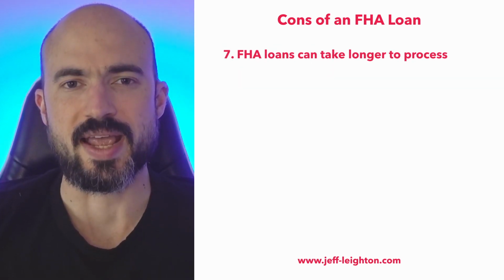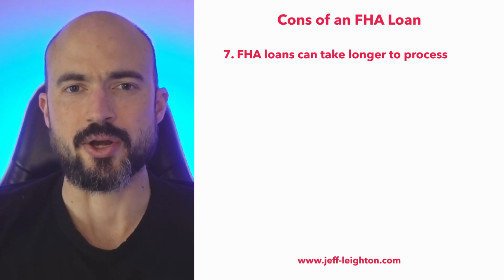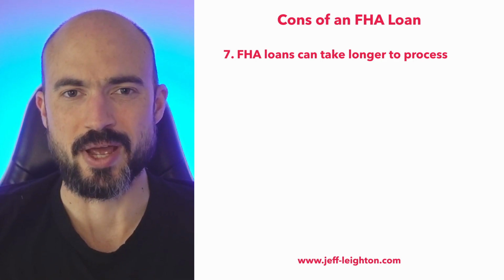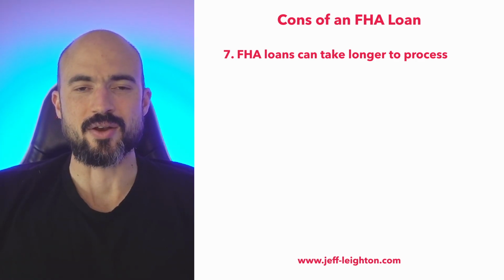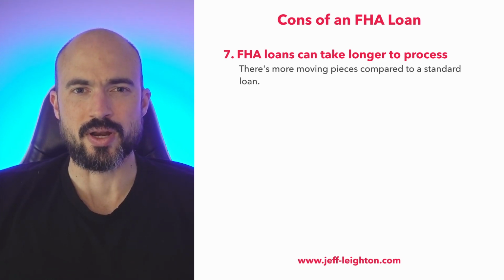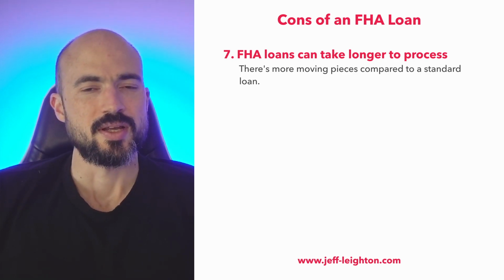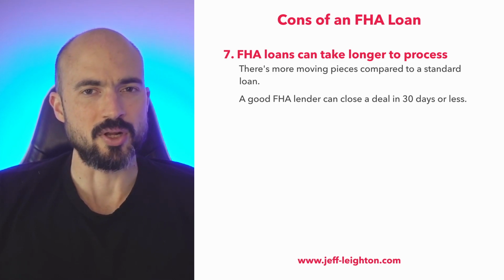FHA loans can also take a little bit longer, and that's why it's good to have a local lender, or at least a lender that's responsive, that has a cell phone, not a 1-800 number with a huge bank. And I can put you in touch with my lender. But you want someone that can handle situations that come up. They'll have to look at rent rolls and things like that. So there's a little bit more moving pieces than a standard loan, and it can take a little bit longer. But a good FHA lender can still get the deal closed in 30 days, maybe even less than that. But it might be a little bit longer than conventional.